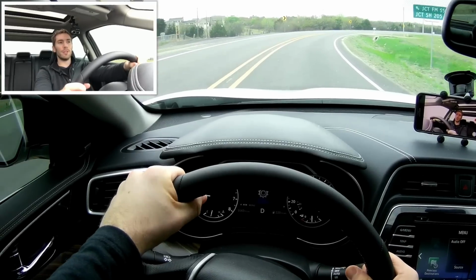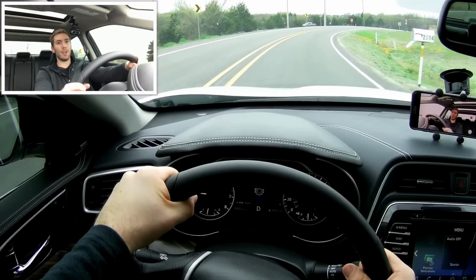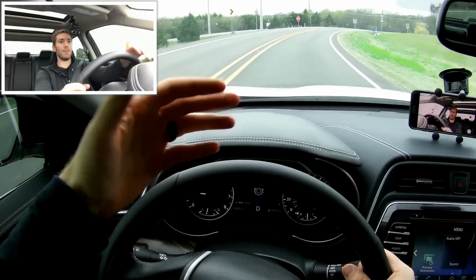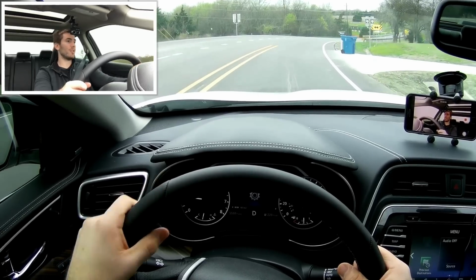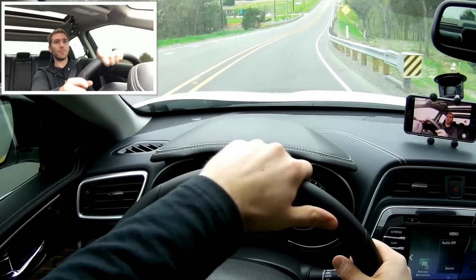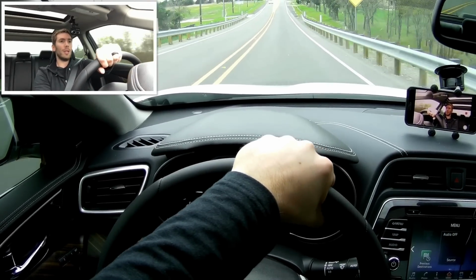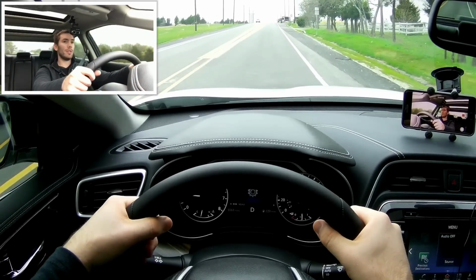Going around a turn, the steering has a good feel to it. It's a pretty tight steering right here, and it's a good enough feel to where I feel pretty darn confident. Even though it's not a sharp turn or a fast turn, there's no issues with it. And I really, really like this steering wheel. This D-cut steering wheel and this nice soft leather, it's a really good touch.